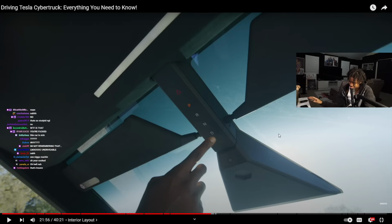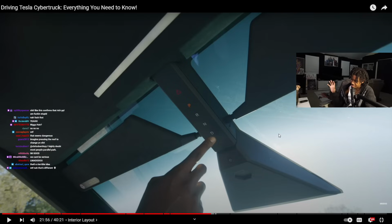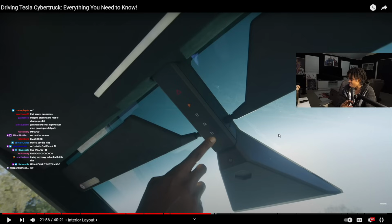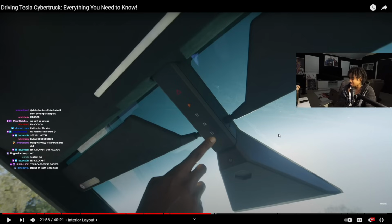It has to be in the center. I don't care if it's a dial or if it's buttons. It has to be in the center, right where my right hand can touch it immediately. I know your right hand can still touch this, but up instead of below is just... Why would you do this? You're asking for me to get into an accident because I'm not remembering this.